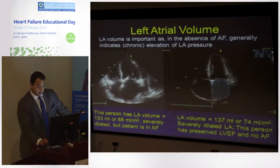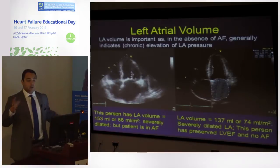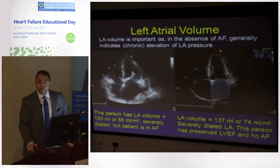Another one is LA volume. Left atrial volume has been called the barometer of chronic left atrial pressure, which is true.